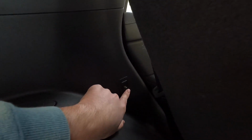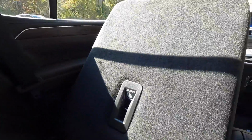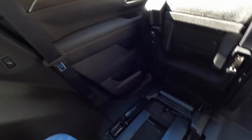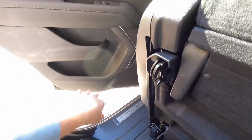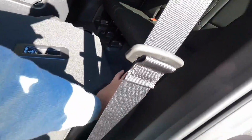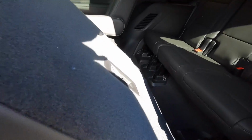But if you want these seats to fold down, all you got to do is push this button right here. Seat folds down just like that. And if you want it to flip up, just pull this little tab right here and the seat comes up, and it makes it just that much easier to get in and out of the third row like that. Fold that back down and fold her right back up like that.